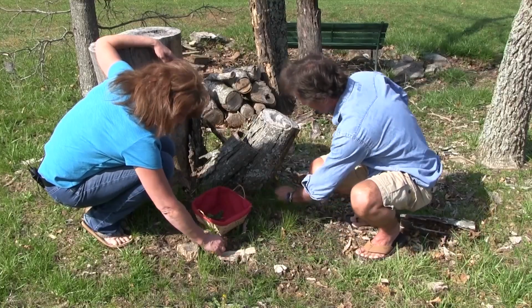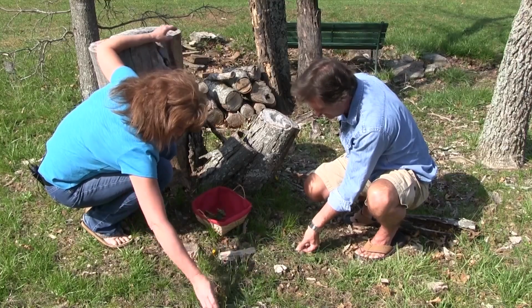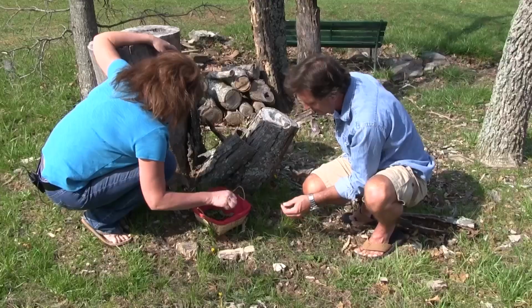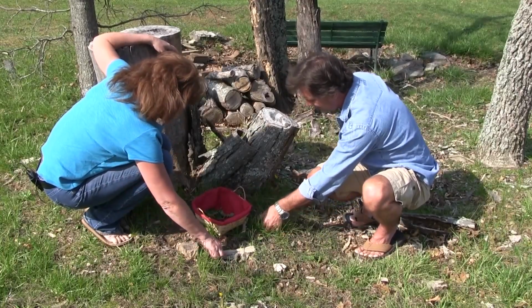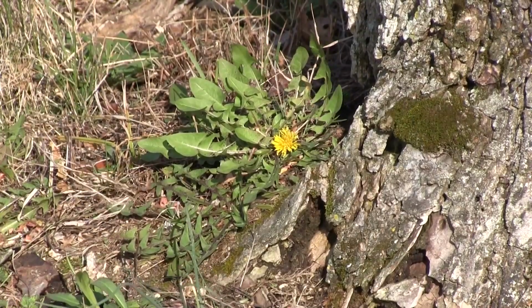Now, you can also eat the flower itself. A lot of people didn't know this, but dandelions, just about every part of this can be used. Now, it might taste a little bit bitter, but it's got its own unique taste and a lot of people use it. So we're starting our salad with the dandelions.